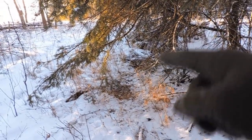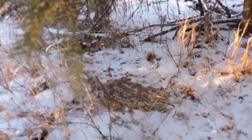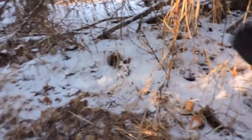Here's a spot where the deer rested. Lots of deer tracks. See where all that snow's melted under the spruce trees. The deer would have slept right there.